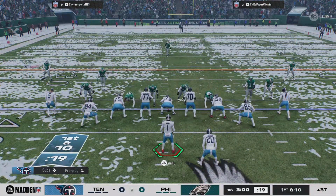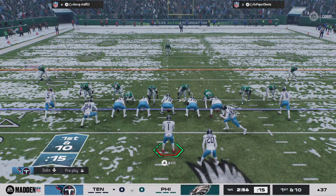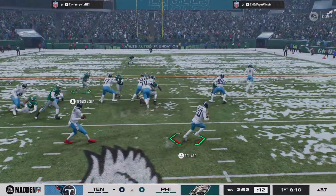I used to say, hey, when you're open, stay open. That's the art of route running versus zone coverage. And it's a friendly target for the quarterback in space, and they're able to convert.